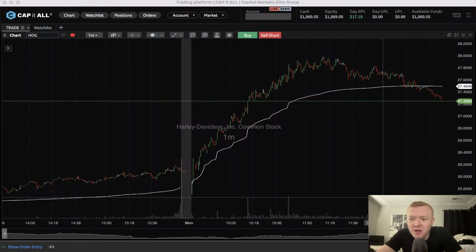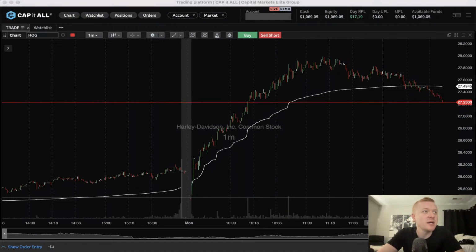Look at Hog in the mid-20s now. Very good.